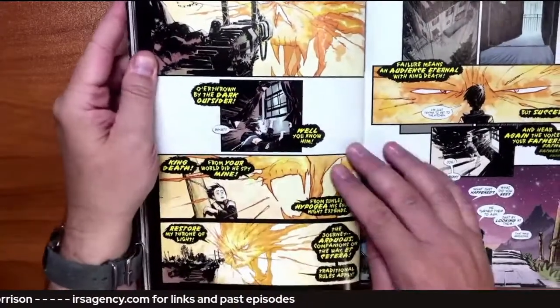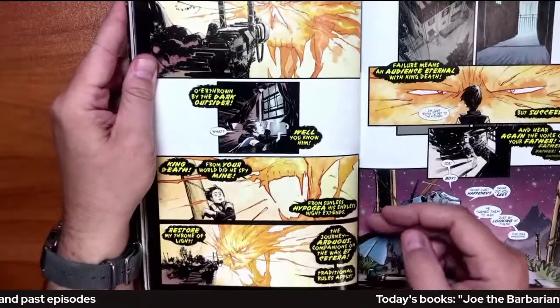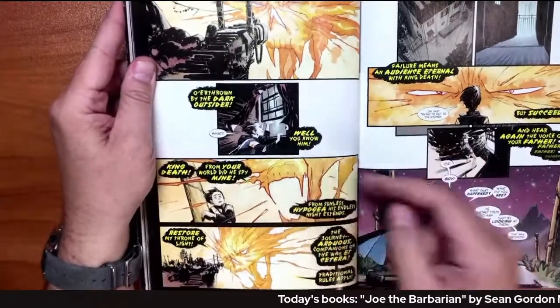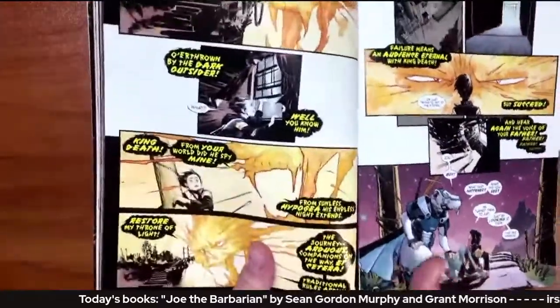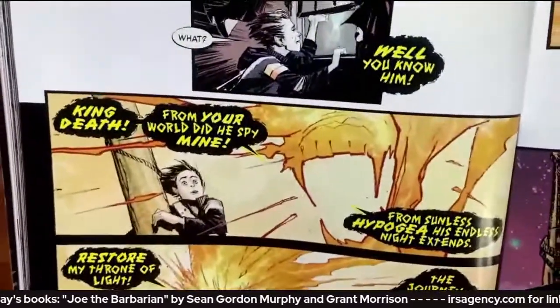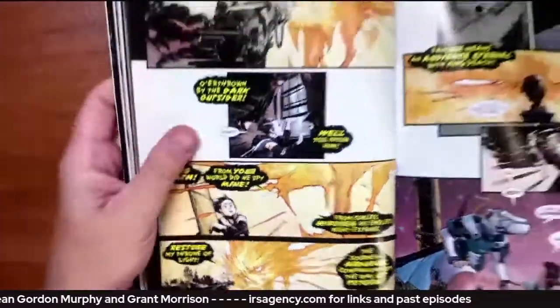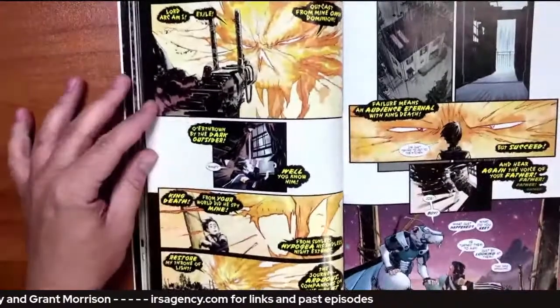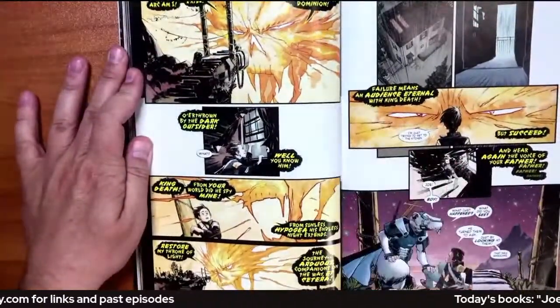And then he is in a hypoglycemic coma, and he's actually in a land called Hypogea. But right here, it says, the journey arduous, companions on the way, etc. Traditional rules apply. I just love the nod to, yeah, we know that this has been done a million times, like the whole quest idea.